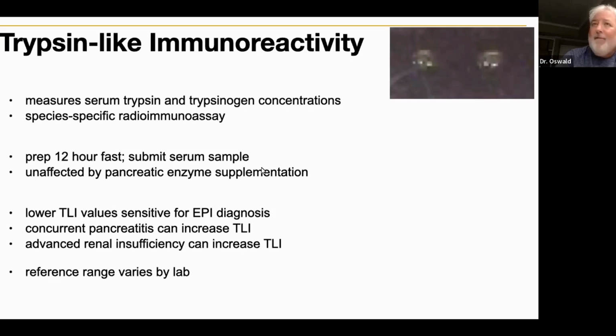Just so you know, if you have a patient on pancreatic enzyme supplementation, you can still run TLI levels. It does not cross-react. Low TLI levels are pretty sensitive for the EPI diagnosis. I'll show you that in cats and dogs in a second. But there are some things that can actually increase TLI, such as if they had concurrent pancreatitis or if they had renal disease. So again, you could potentially have a cat with CKD and EPI and have a normal TLI level.